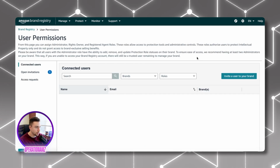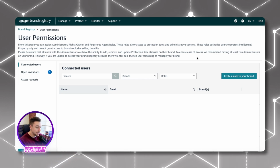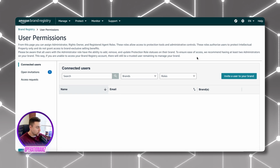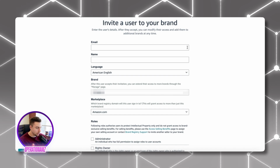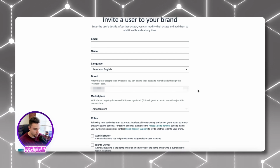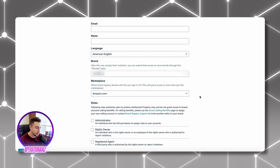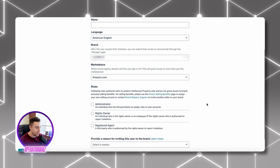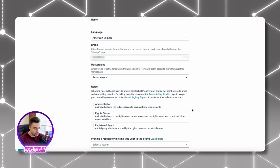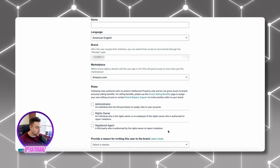So here is where, let's say you were working with a brand, or you own the brand and you wanted to give the rights to manage the brand registry to a company like ours, this is where you would do that. Here you would input the email address of the person that's managing it, the name, and the brand. You would select from the dropdown. If you manage multiple brands, you would select the brand that you're looking to do. If you own one brand, then you would just select that one brand. You would use the Amazon.com marketplace unless there was relevance in another foreign marketplace, and then you would select the role. So if you are the brand owner and you are granting these rights to a third party, like our company, for instance, you will want to give that company the administrator rights and/or the registered agent rights.